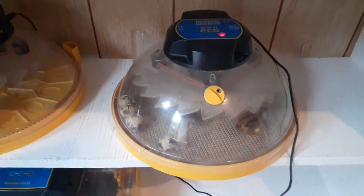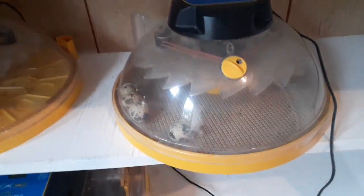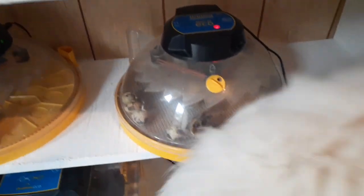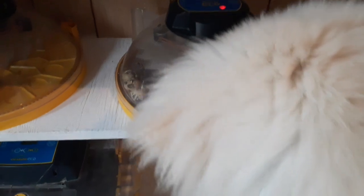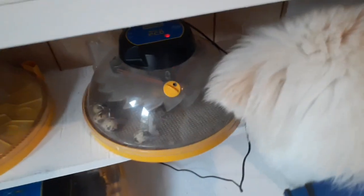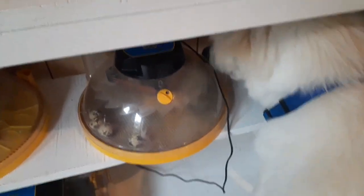At any rate, that is about it for us here today at Andersen Acres. Good luck hatching your baby quail. And there's Tequila's head. Tequila likes the babies. So she likes to check out the babies. So yes, this is actually good for your livestock guardian dog too, to check out the little ones. She loves them. Anyway, that's about it for us here today at Andersen Acres. We'll see you tomorrow.